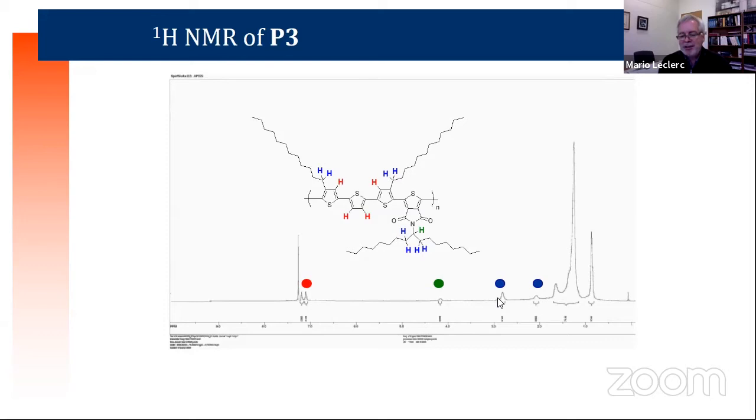So I'm not saying, I repeat, it's not perfect. There are probably some branching and some defects, but it's probably less than 1 or 2%. But you have a well-defined NMR spectrum from what you anticipate from those co-monomers. Then we apply this reaction.